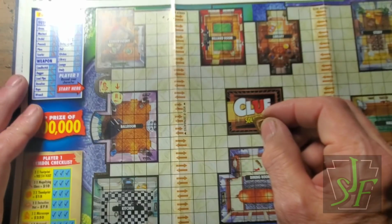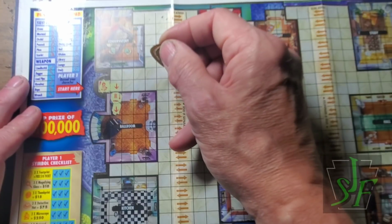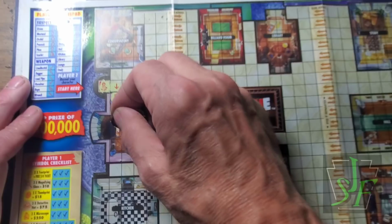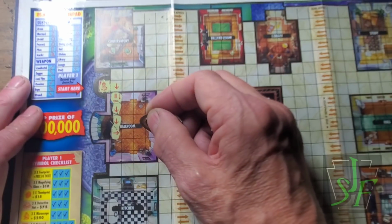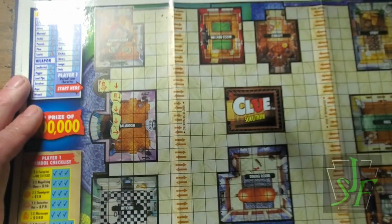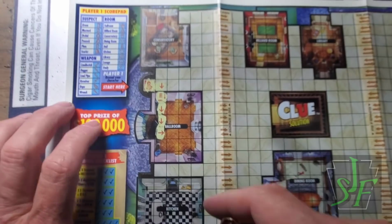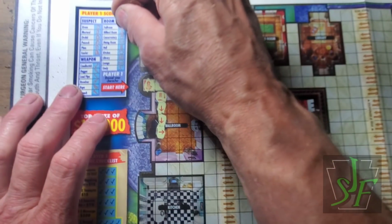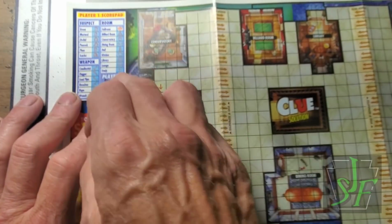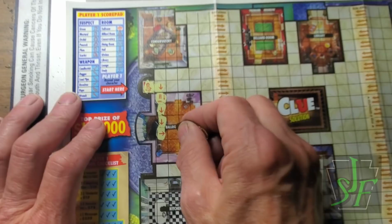The hall? Looks like the ballroom. We're in the ballroom. Don't know if that means we cross the ballroom off or not. It might. We got ballroom up here. I'm going to check that again just to make sure I'm doing this correctly. Yes, that's it. If you end up in a room, you take it off your scorecard. And then when we get to the clue solution, if you don't have it crossed off, you win.